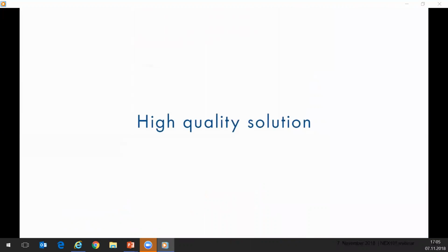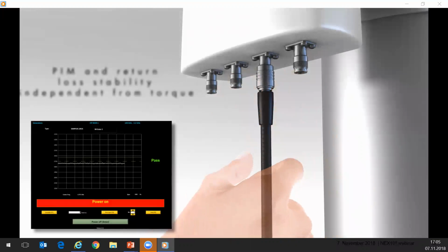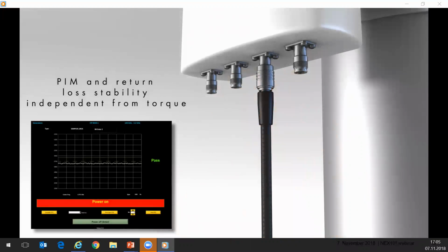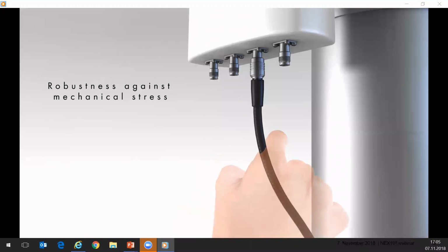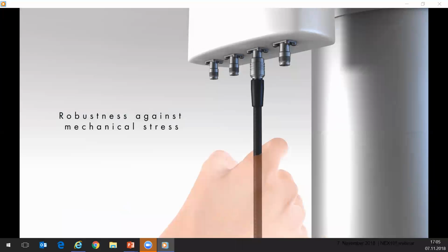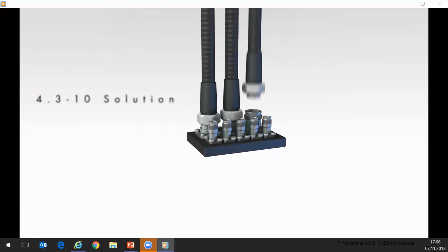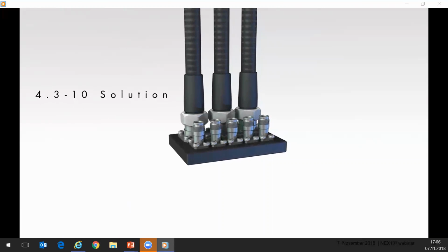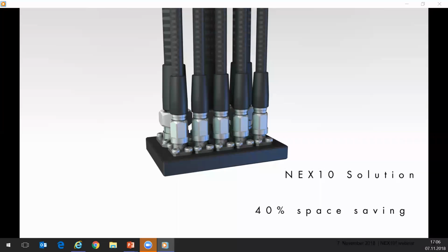Similar to the 4310 connector, the electrical contacts are separated from the mechanical mating mechanism, which provides stable PIM values independent of torque and under mechanical stress. The interface is easy to connect and designed such that no damages can occur while mating. NEX10 has a much smaller footprint than, for example, 4310. At the same space of 3 4310 connectors, 5 NEX10 connectors can be placed.